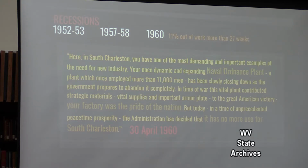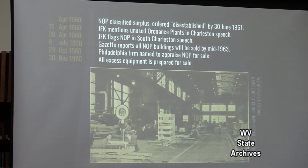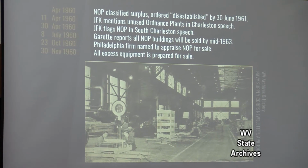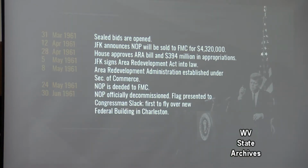To be perfectly honest, JFK doesn't instigate the sale of the plant. When he refers to it closing down as the government prepares to abandon it completely, that's because the Eisenhower administration had declared the property surplus that very month. So plans were in motion. However, it's clear from an article later that year that the present administration is in no rush to get rid of it. In other words, the car was moving when JFK got in it. He's just the one who floored the gas pedal.